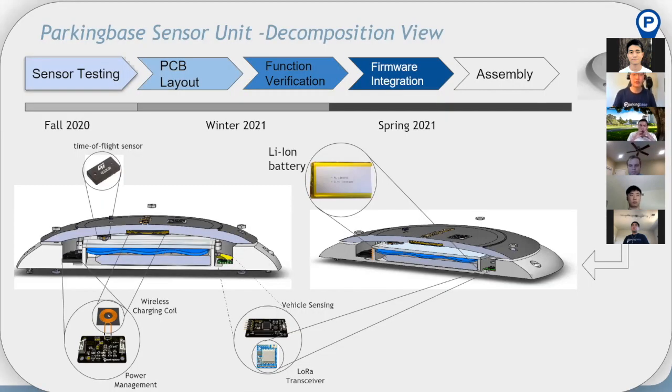So here's a decomposition view of the entire assembly. Right now, I'm actually holding one. It's a complete assembly of the entire sensor unit. But for effect, it's very hard to review what's inside of it. So we made this nice decomposition view of the entire assembly. On the slide, you're able to find the electronic components from the previous slide encased in it. It is designed so that the unit is attached to the ground with several major bolts.